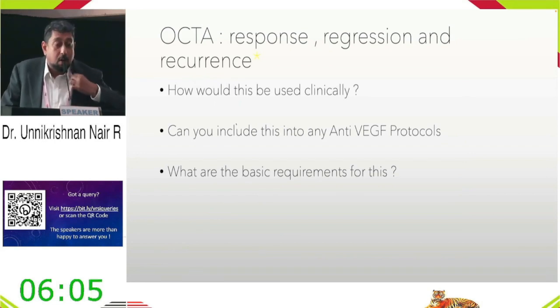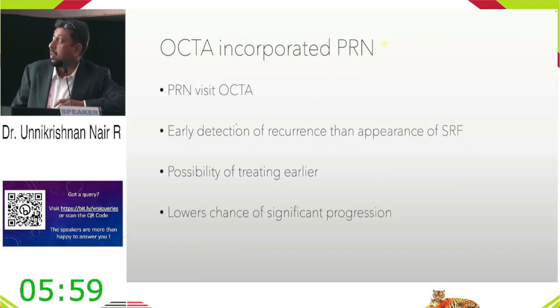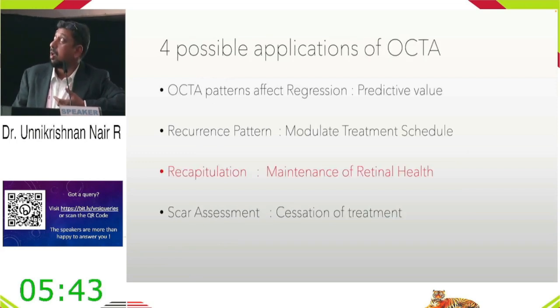So how would looking at the OCTA response be interesting? Can you include this into our anti-VEGF protocols? That would be food for thought over here. So if you could incorporate OCTA into the PRN protocol, that is, before the appearance of SRF, if you could pick out the occurrence of a new vascular fibrillary network, you have the real power of doing a proper PRN and then waiting for SRF recurrence.